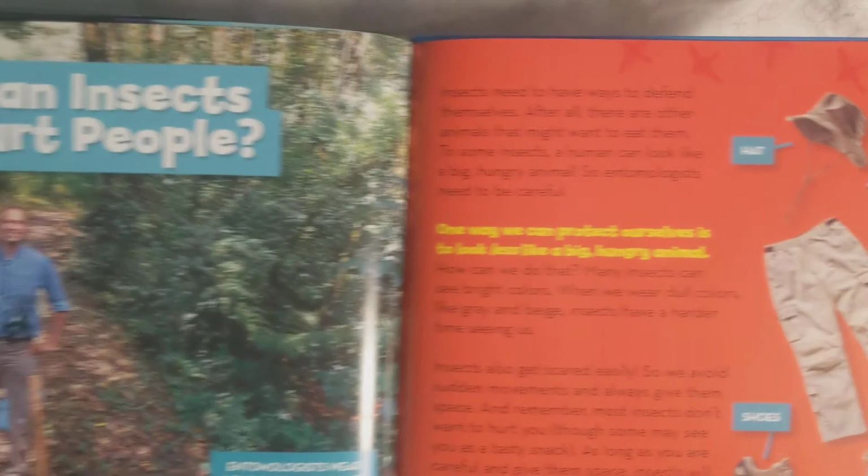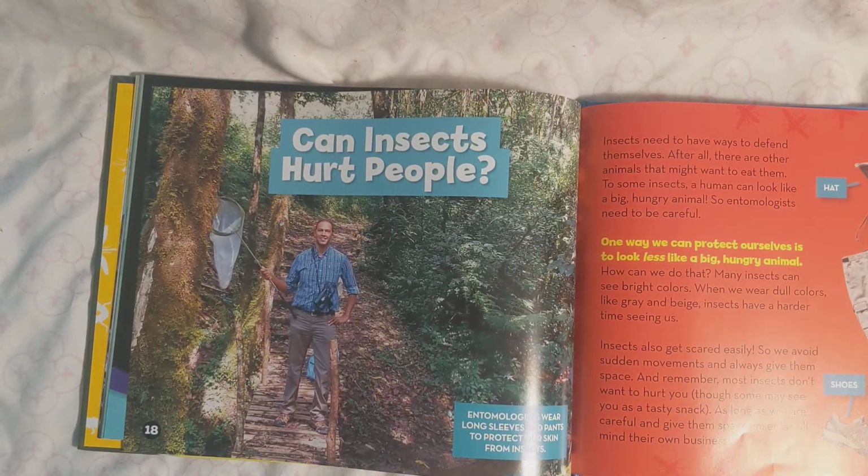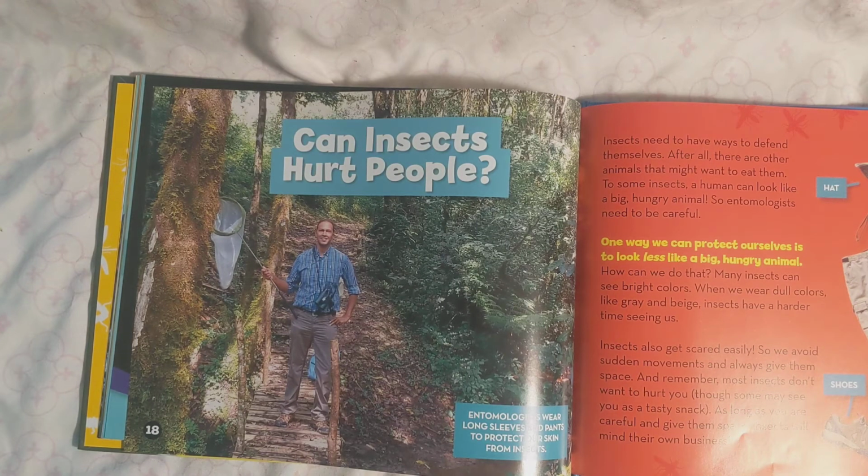Can people hurt insects? Of course they can. So insects need to have ways to defend themselves. Other animals might want to eat them too. And humans can look like big, hungry animals. So we have to be careful, and we have to protect ourselves.